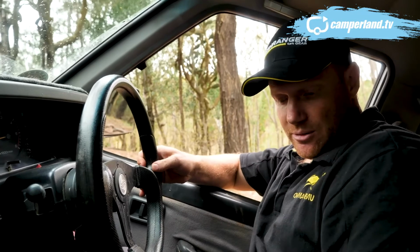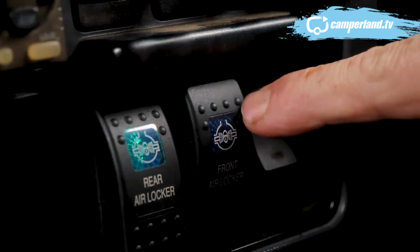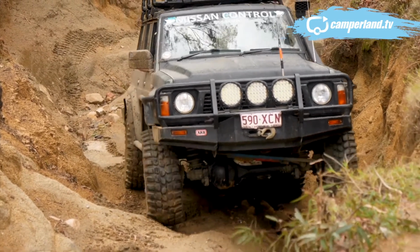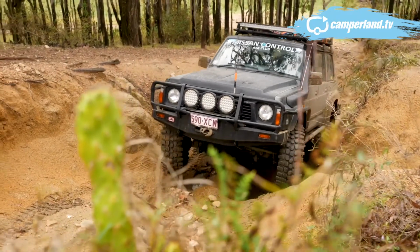So again, we'll just stop, put it into neutral, take the pressure off the diffs, activate the front diff, give it a second, pull it into low range first gear, and we'll see what happens, see if we can continue with the front locker as well now. And there we go.